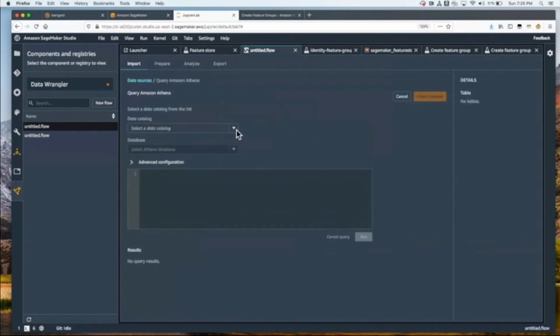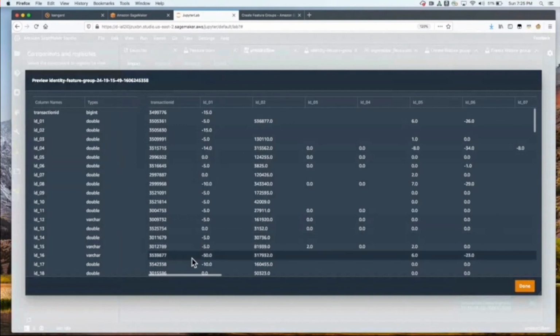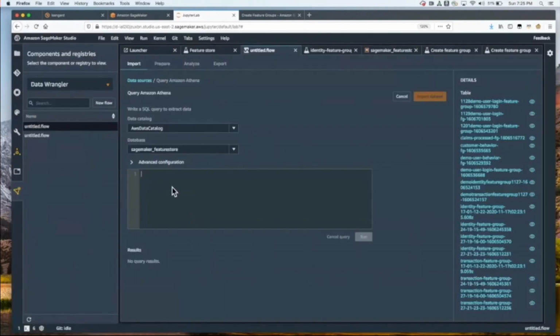Since we created the data catalog for the feature groups, we're going to select the AWS data catalog and the SageMaker Feature Store database. Once we select that, we see a list of all the feature groups that we've already created. I'm going to use an existing feature group and double click on that to see a sample of data contained in that feature group. Here I can also view the schema for the feature group. I see a list of all the feature names and the data types for the features contained in this feature group. SageMaker Data Wrangler also allows you to write your own custom queries in order to query the offline store using Amazon Athena.